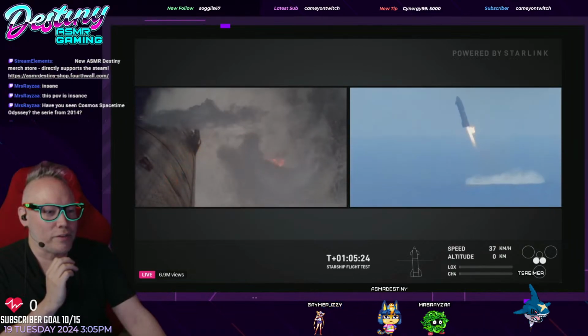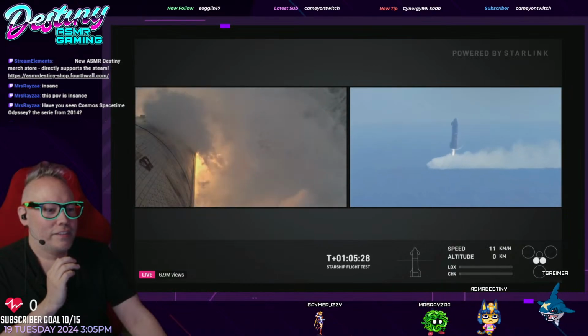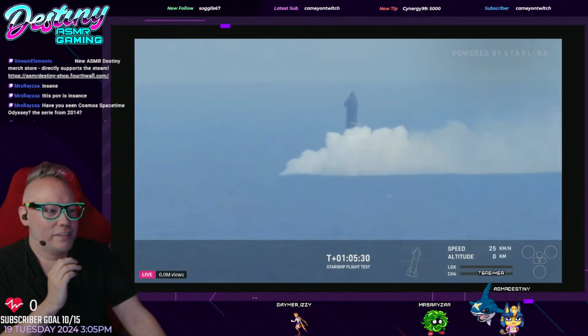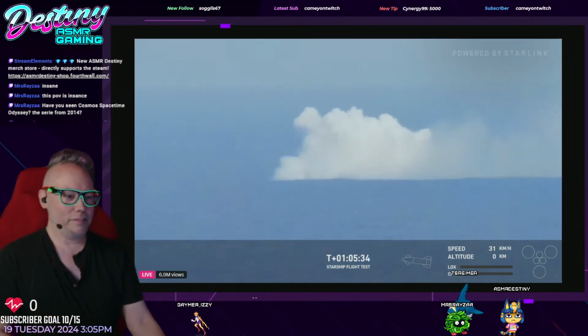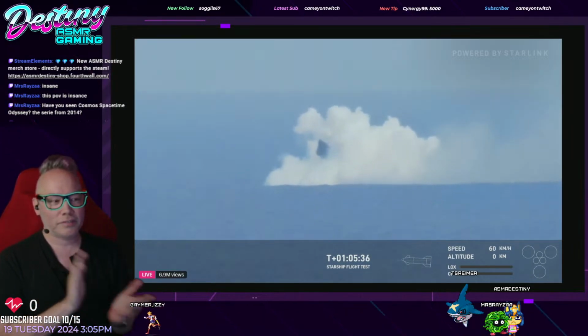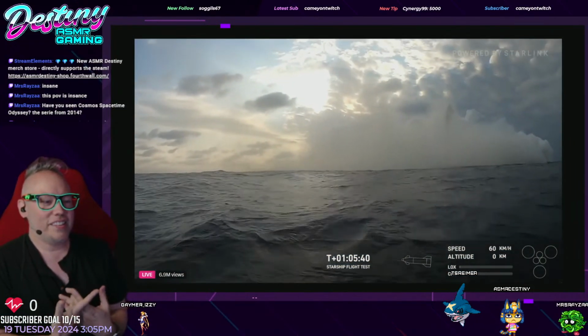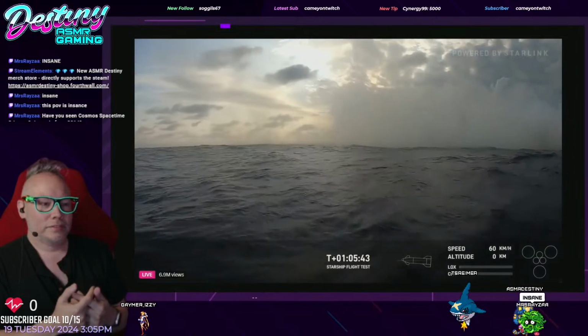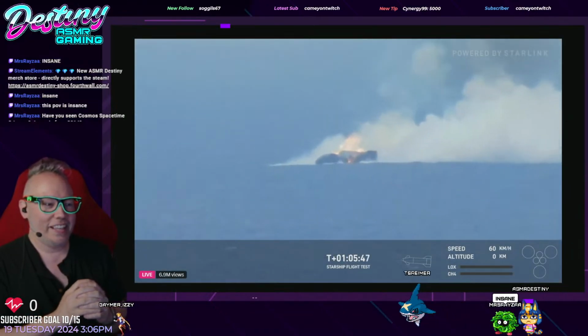Oh, look at the live view. There it is. Down to 2, into the water. Starship has landed. Nice. Wow. And we have ship splashed down in the ocean. There it is. So cool. Some awesome buoy cam action. Daylight views.